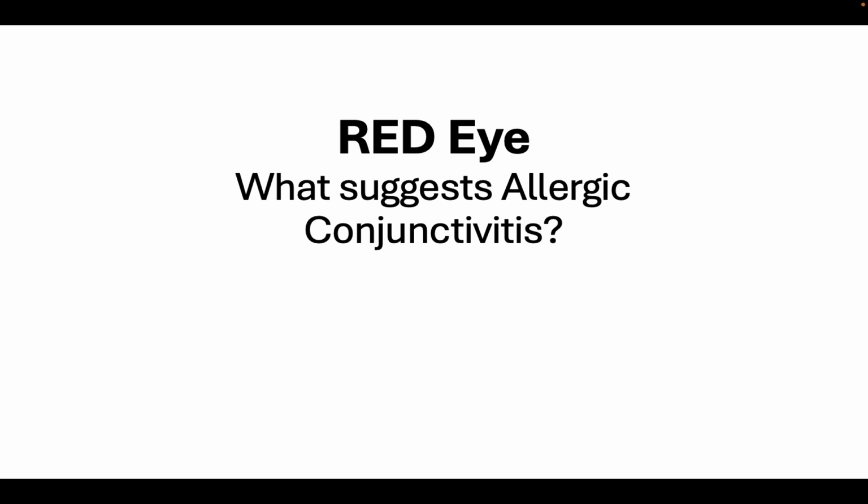Again, history is very important. Basically, a bilateral involvement. The child is chronically rubbing his eyes. There is watery discharge, there is mucoid discharge. Then there is seasonal variation that is increasing during the summer and spring months. Then there are some exacerbations. It settles down and again exacerbates.